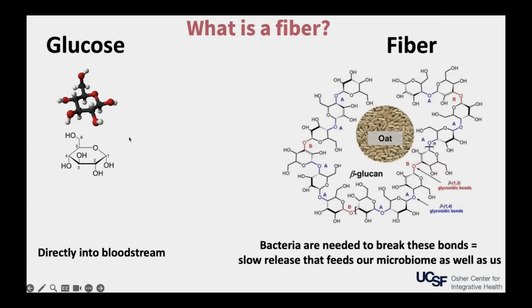So again, this is the difference between drinking a can of Coke versus eating oatmeal, is that this fiber, in this instance a beta glucan fiber, will be present. And as it travels through our small intestine, it will inhibit the absorption of other forms of sugar in the small intestine. And then when it gets to the colon, it will be processed by the microbiome to promote microbiome health and to promote beneficial metabolites in our bloodstream.